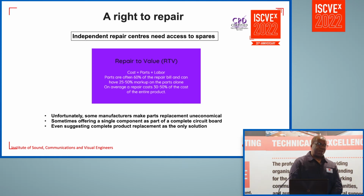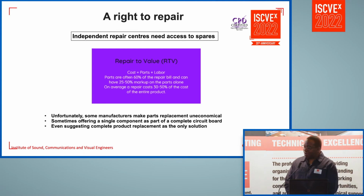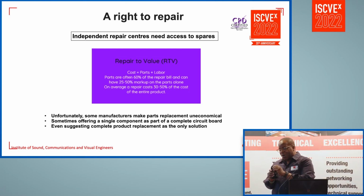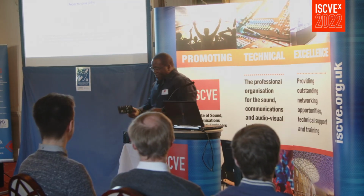Hence the less than 5 years old products being found in skips or landfill or recycling centres, more to the point. So the parts are uneconomical. They make these parts uneconomical to replace. And I've brought along an example with me. This is an example where the part that's obviously going to go wrong, which is this pot here, can't be replaced because the manufacturer will only replace the whole circuit board. I can pass this around if you want to have a look.